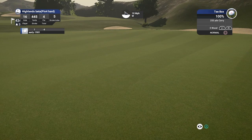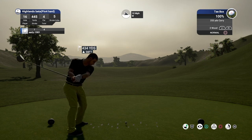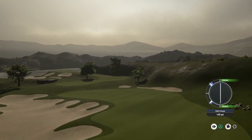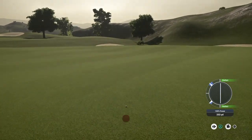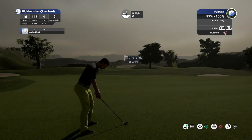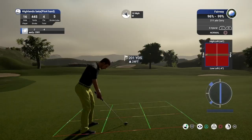Just making sure and coming down to the 2 wood. Applied a touch of draw there just to counteract the wind. Try to stay as far to the left-hand side of this fairway as possible. It's another beautiful swing. Should kick forward here. We're up past the top tier on the fairway, and that is going to give us a long approach. Do you know what? I think you could actually hit driver there, to be honest, with that wind. We just wanted to make sure.